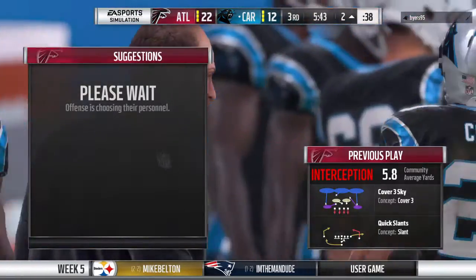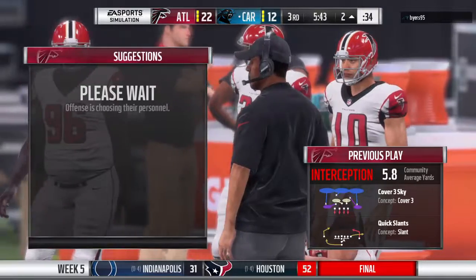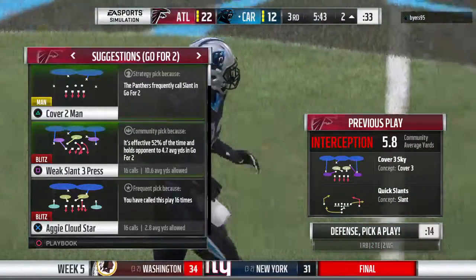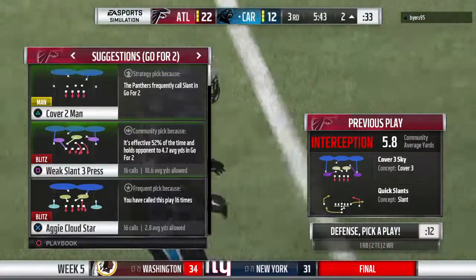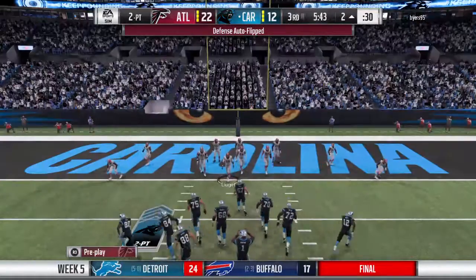Now that was a beautiful play. A pick 6. How would you punctuate something like that, partner? What do you mean, with an exclamation mark? Exclamation mark, a big word. What would you do with that? Ampersand? I like it. And they will line up now for the 2-point try.